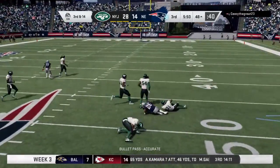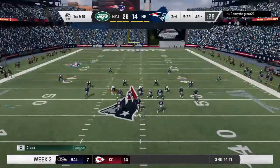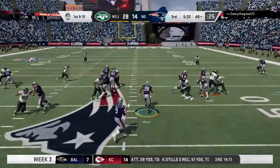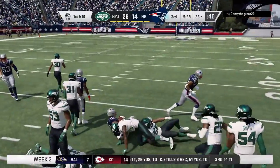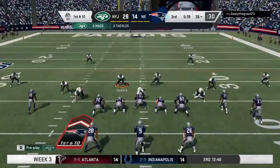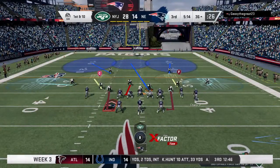Here we go, Stafford. He finds Coleman. It'll be a Patriot first down on a pickup of 16. Stafford now 5 straight completions here in this second half. 1st and 10. Out of the shotgun, they run with Mixon, and he is tackled inside the 40, not quite to the 35. That'll be a New England first down, a gain of 12.